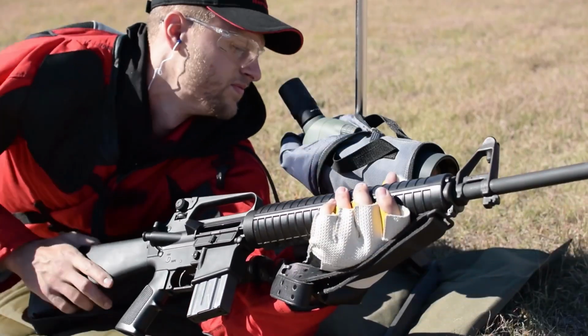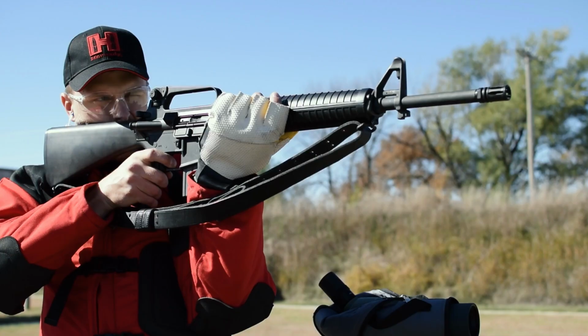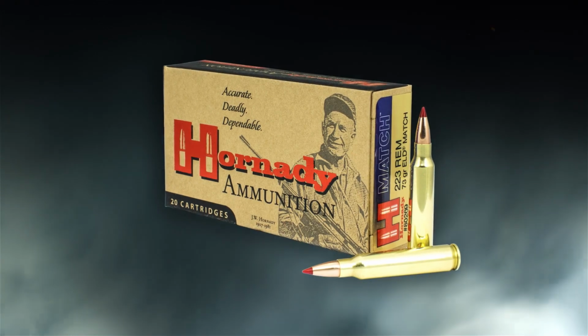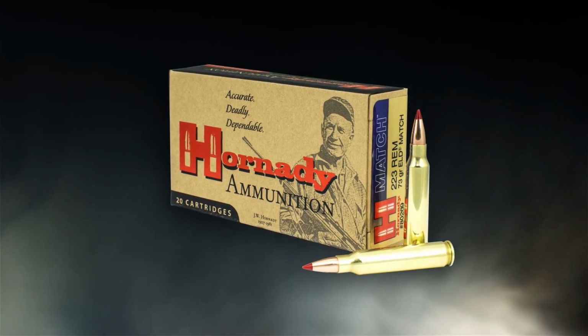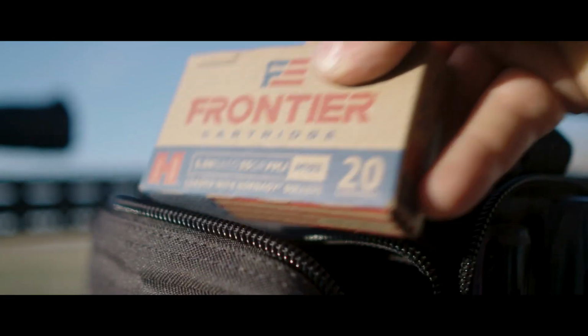Let's get one thing straight. The .223 Remington is a stellar choice for varmints. Coyotes, foxes, groundhogs, no problem. But the moment hunters start stretching it into big game territory, things get dicey.